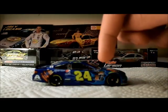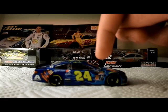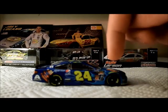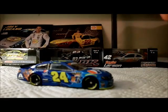24, Sprint Cup Series until 2017. Jegs, 3M, Goodyear tires, Sunoco racing fuel.